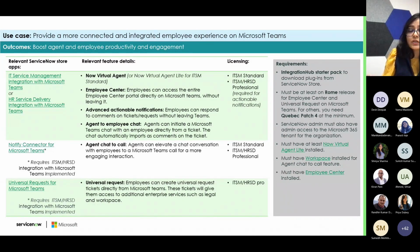And then we also have the agent to employee chat. So, you've raised an issue, and the agent wants to understand something better from within their workspace. They can open a Teams chat with you and start getting that information. We also have another app on the ServiceNow store where we can initiate agent chat to call. So instead of opening just a chat, if they want further clarification or if they think that this is a conversation that's better had as an actual conversation rather than just a chat, they can directly call from Teams as well. As part of our professional offerings, we also have the capability to open universal requests from within Teams. So universal requests are requests where employees are not 100% sure which team or department the request should go to. They just really quickly want to raise a concern or open a query, and they can open that as a universal request, and then that can flow through to the right team.